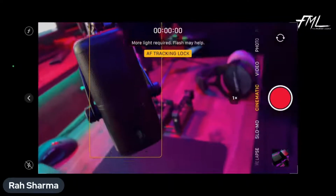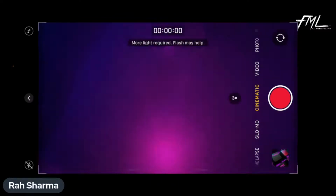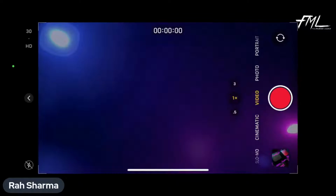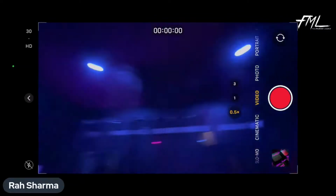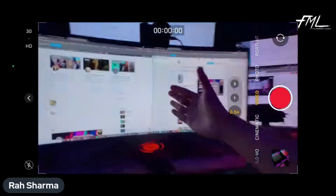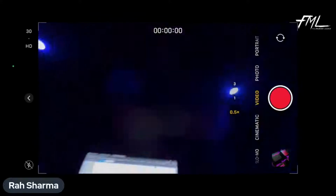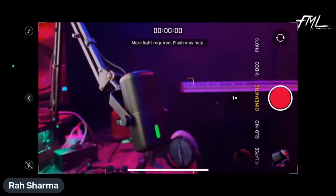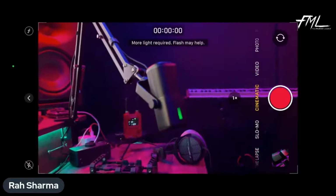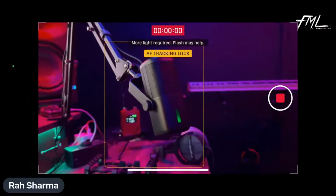You may know that I'm only using downlights over here. My entire setup is just downlights. I have no light apart from this light hitting my face. And that's how it works in low light. So let's go to cinematic mode again, and click on it. That's how clean the footage looks. So let's get it onto that. Record.